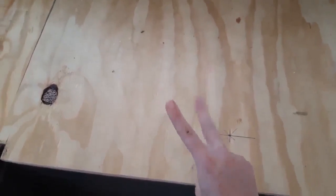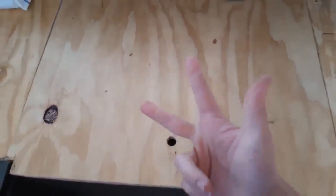Step 2, put your junk in that box. Step 3, make her open the box.